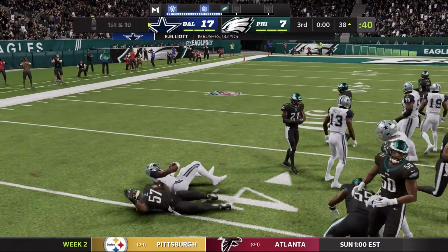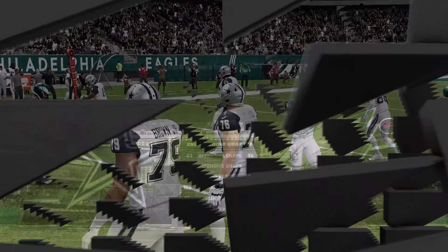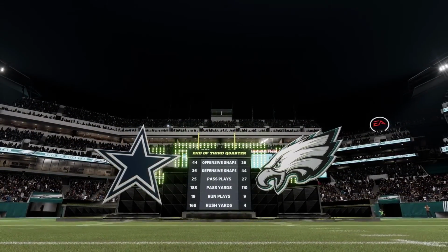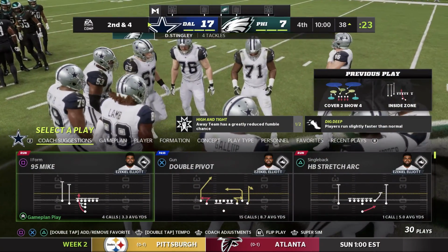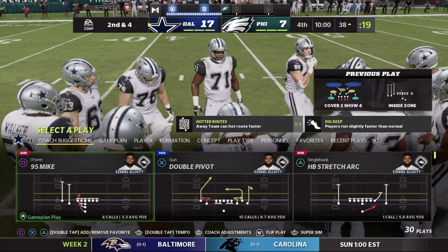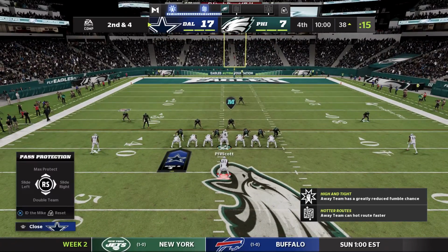Elliott. And he'll be brought down on what's going to turn out to be the final play of this third quarter. One quarter remains here in this Thursday night matchup. We'll return with more after this break. You're watching the NFL on EA Sports. And welcome back. We are in the city of brotherly love, Philadelphia. It's the Cowboys with a football. They'll be looking to tack onto their lead as we get set for the fourth. The last run got 6.